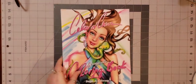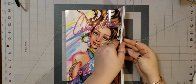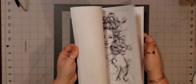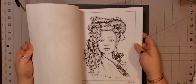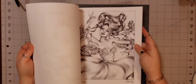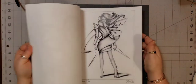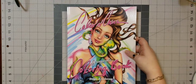And I also got another Colorin' Chick. This is book one. A little octopus around her neck is adorable. And we just got some more cute and beautiful pictures. Love that with the snake. Might have to do that one first. I don't know. So I'm not trying to do full flip throughs. Just give y'all an idea of what's going on in the book.